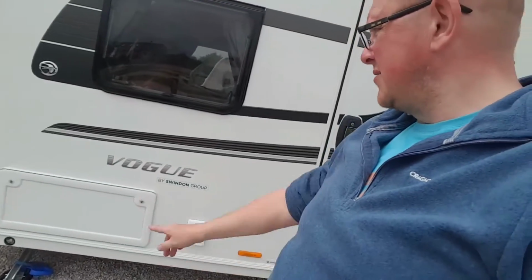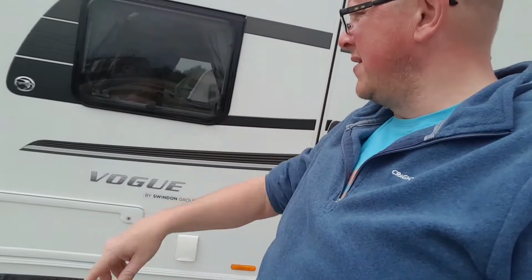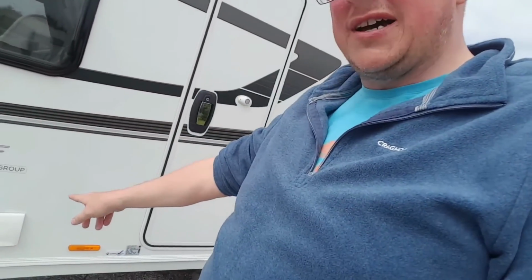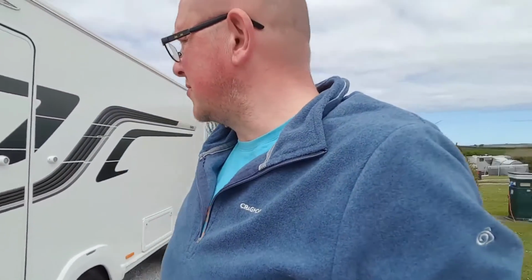It comes with an extra front locker here, which you can get to the under storage on the front. You've got a gas point, and then obviously you've got an electric point as well. So if you've got an electric barbecue or gas barbecue, you're sorted. Obviously having the electric point into the awning is handy as well. If you've got people sleeping in there overnight, you can have a heater.